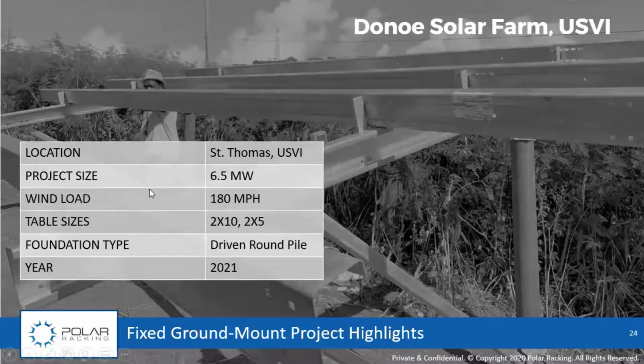And the second project is a project that we're actually building this year. It's a 6.5 megawatt project in St. Thomas, U.S. Virgin Islands. The wind loads here are extremely high, 180 miles per hour. We're using a mix of 2x10 and 2x5 tables. This is a site that we went out in November and we tested. We're using driven pile on 95% of the site.